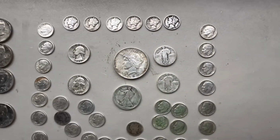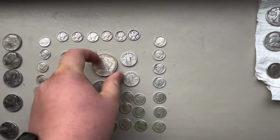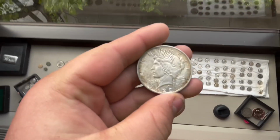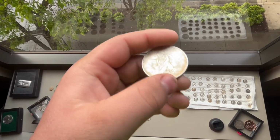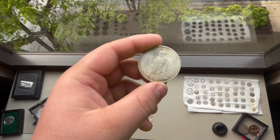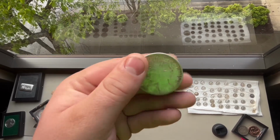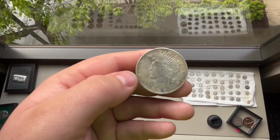Some Mercury dimes, a bunch of Roosevelts. I got a 1923 silver Peace dollar. That is pretty cool. This is actually harder to find than a token out of the field because he said there was only 10 silver dollars out there. So these in turn are rarer than tokens. That's a really cool find right there.